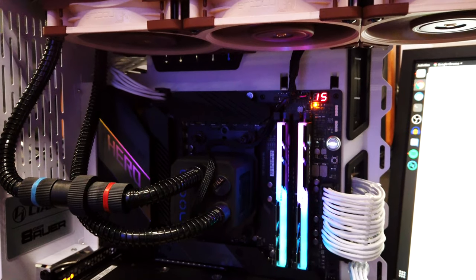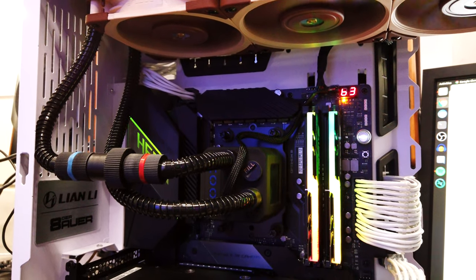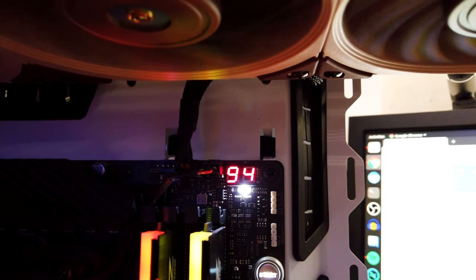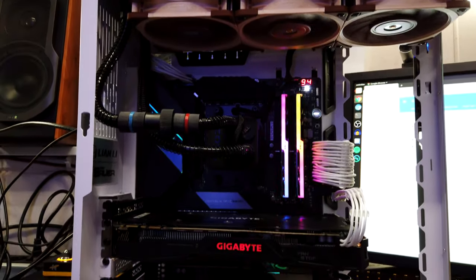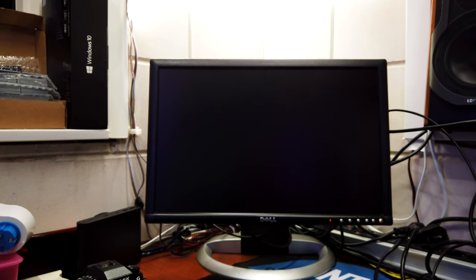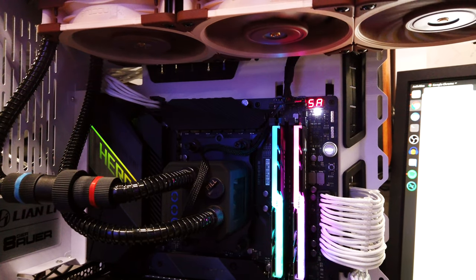See? It's trying to post. Okay. First boot can often take a while. A white LED came on. Not sure what that means. No image as of yet. It's been about a minute. Oh, okay. What's happening now? 5A? Something like that.